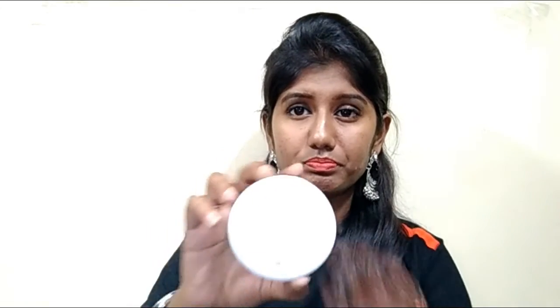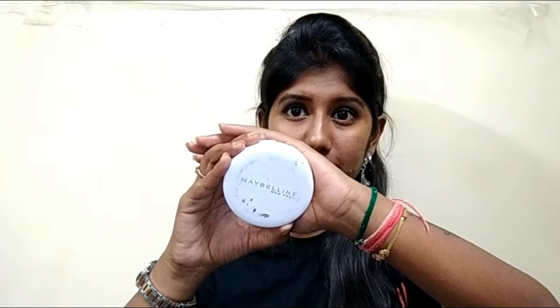And also I have Maybelline Super Fresh foundation compact powder. I think this is in the shade Coral. Okay, this is in the shade Coral. It just makes your face look really fresh. I think today I've used that powder on my face.